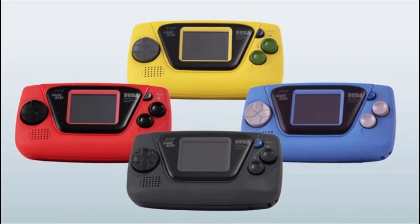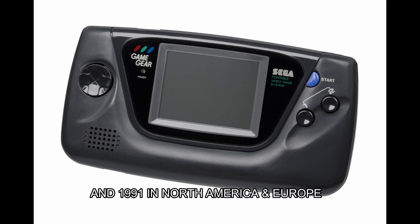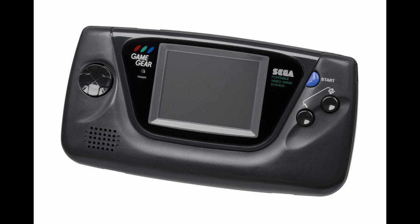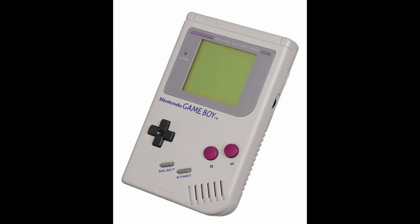Originally, the Sega Game Gear was released in Japan in 1990 and in North America in 1991, and it was discontinued in 1997. But the original Game Gear didn't have third-party support, and it was too big, bulky, and very poor. The Game Gear was a competitor against Nintendo's Game Boy, but the Game Gear was a very unsuccessful handheld video game console, while Nintendo's Game Boy is a very popular handheld video game console.